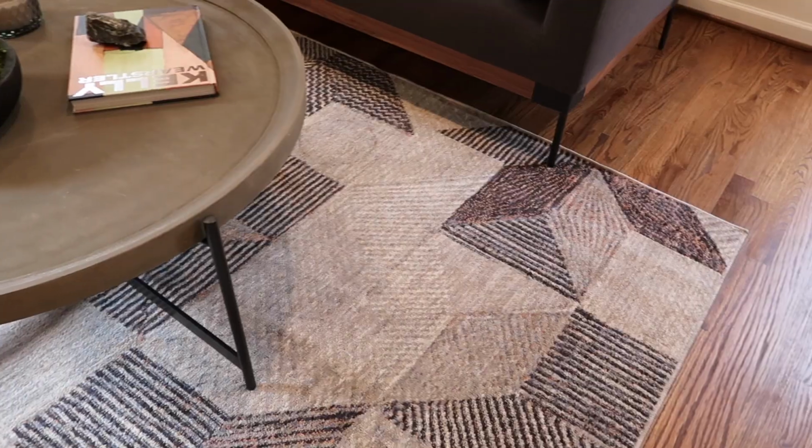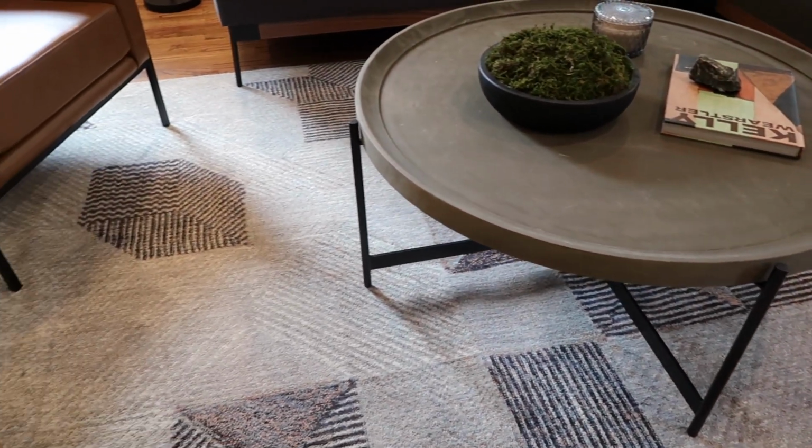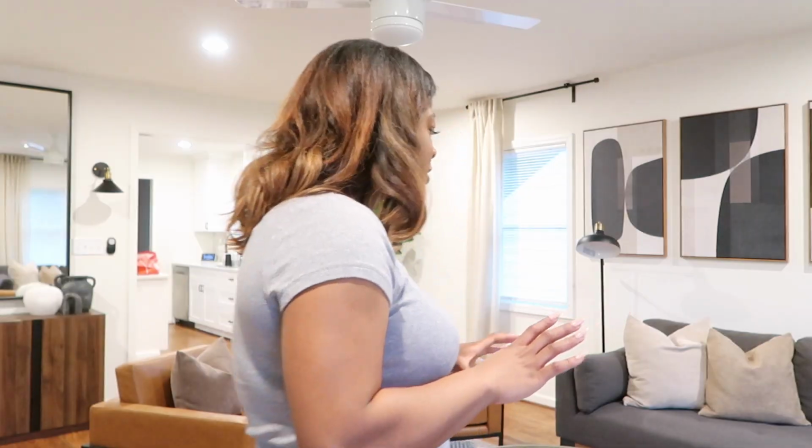Also, the rug is from Rugs USA, which I am obsessed with. They have the best options that I've seen on the market, and the quality is just really good. So I had to make sure that I used a Rugs USA rug for my client. The pattern is super unique, but it's still neutral for the most part. It's something that I think just brings the room together and gives it a lot more character than just going for a flat color.